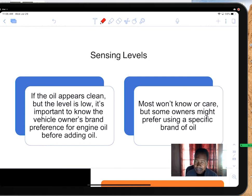Let me add something also. Somebody asked me this one time before. Every shop is going to try to sell you something, okay? That's why they're there. Right? That's good and bad.